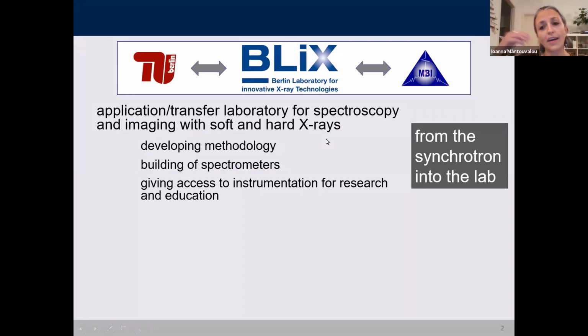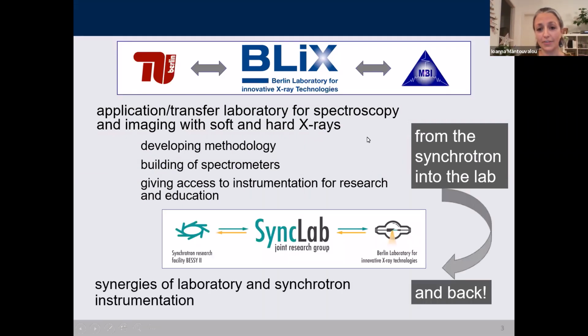to develop the methodology which is routinely done at synchrotron radiation facilities in such a way that we can do that also in the laboratory. So from the synchrotron into the laboratory, very similar to the work Jerry is doing. And now in the last year, we are completing the circle and we go back to the synchrotron.